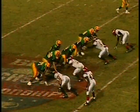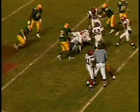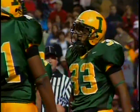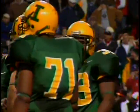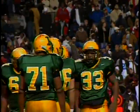Hakeem Nix on that return down to the 26, and they'll give it to Hennigan up the middle. Carry up the middle by number 33 with a 17-7 lead, but you really feel the momentum going over to what would be the northern side of Carter Finley Stadium. It's a big shift. And you can feel it. You can hear it in the crowd.